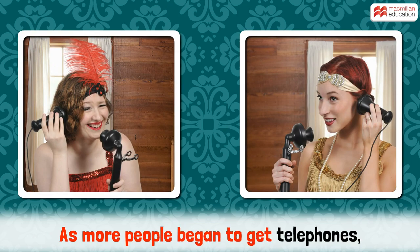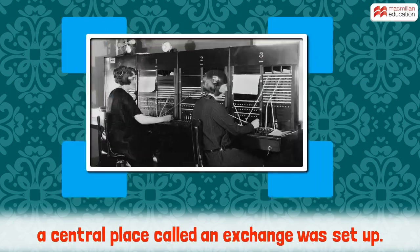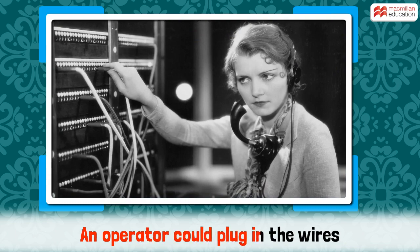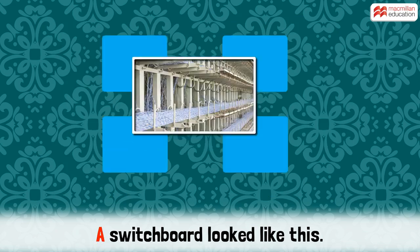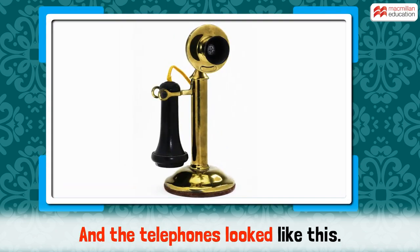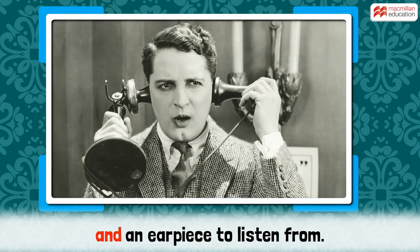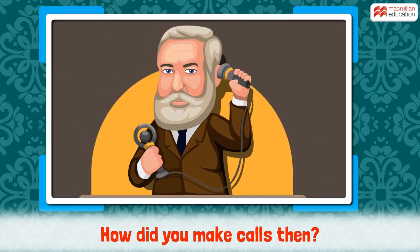The two phones were directly connected to each other by a wire. As more people began to get telephones, a central place called an exchange was set up. The exchange had a switchboard connected to every telephone in the area. An operator could plug in the wires on a switchboard to connect any two phones. A switchboard looked like this, and the telephones looked like this. They had a separate mouthpiece to speak into and an earpiece to listen from. They still didn't have number dials. How did you make calls then?